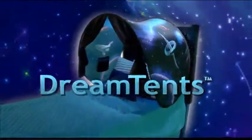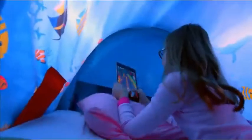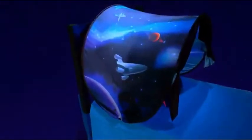Introducing Dream Tents. All kids love tents, and now they can have their very own tent every night when they go to bed. Dream Tents are fun pop-up tents that give your kids their own private world at night. There's an undersea world, a cowboy country, a fairy tale forest, a winter wonderland, an outer space universe, and so many more. Dream Tents make bedtime fun. Kids love Dream Tents. They'll use it every single night.